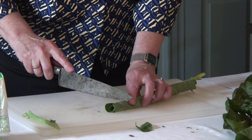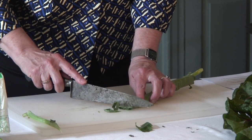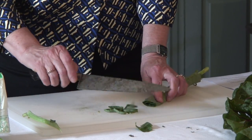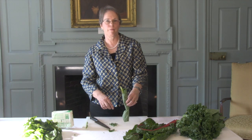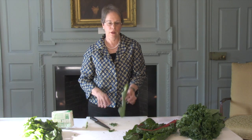And you're going to chiffonade, as the chefs would say. I would say cut very, very thinly. And if you're really going to be sensible about it, instead of doing it the way I'm doing it, you're going to roll up a couple of them, get out your food processor, put it in the chute just like this, and you'll have mountains of perfectly shredded collards in an instant.